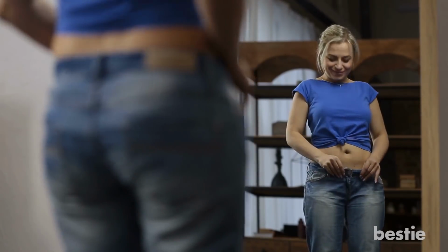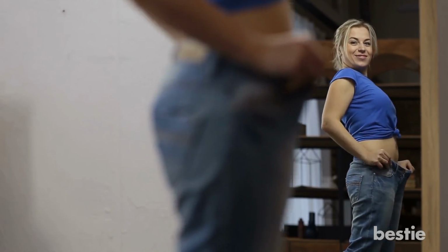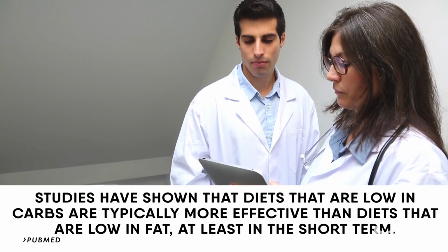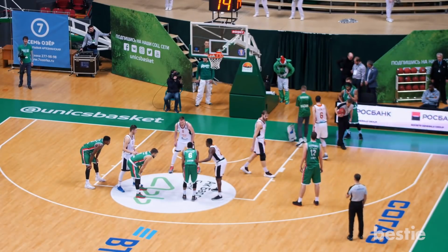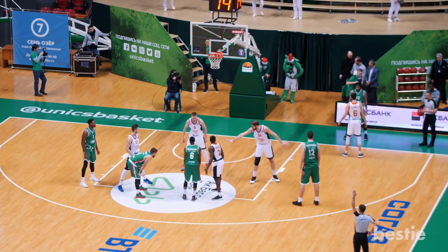When it comes to losing weight, a diet that's low in carbohydrates seems to be one of the best ways to go. Studies have shown that diets that are low in carbs are typically more effective than diets that are low in fat, at least in the short term. But an effective diet is like an effective sports play. You can't just rush in blindly and hope for the best.